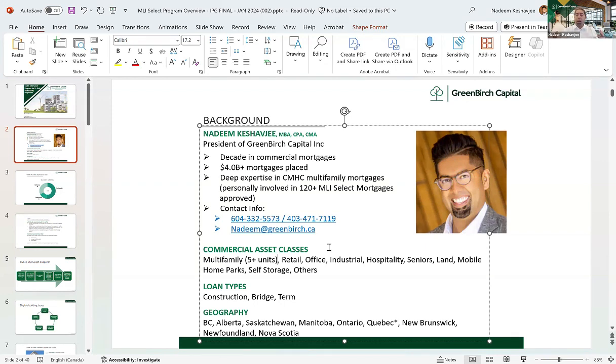And then, of course, other commercial asset classes are things like retail plazas, office buildings, industrial buildings, and then hospitality like hotels and resorts, seniors' homes. We finance land, mobile home parks, self-storage, and there's a few others as well. But this is just an overview of what is considered commercial real estate asset classes.